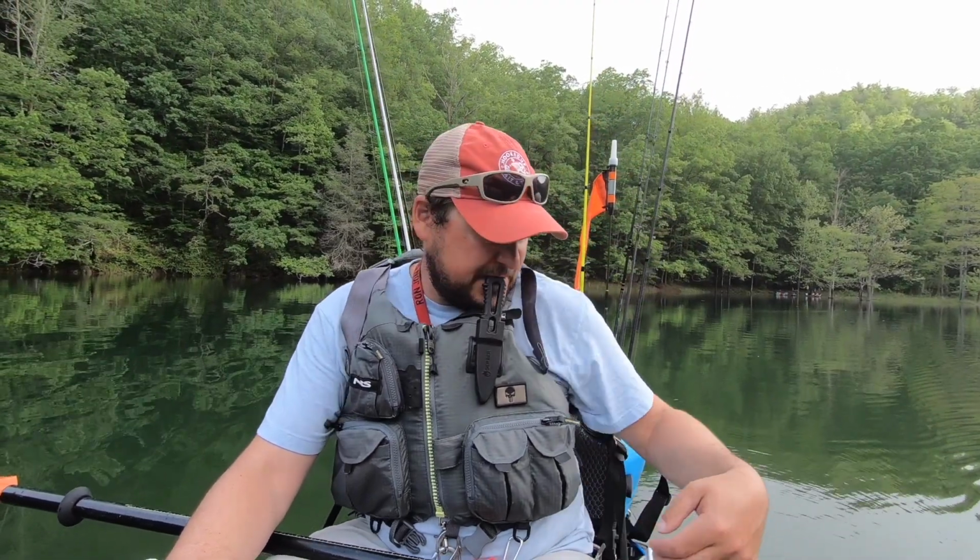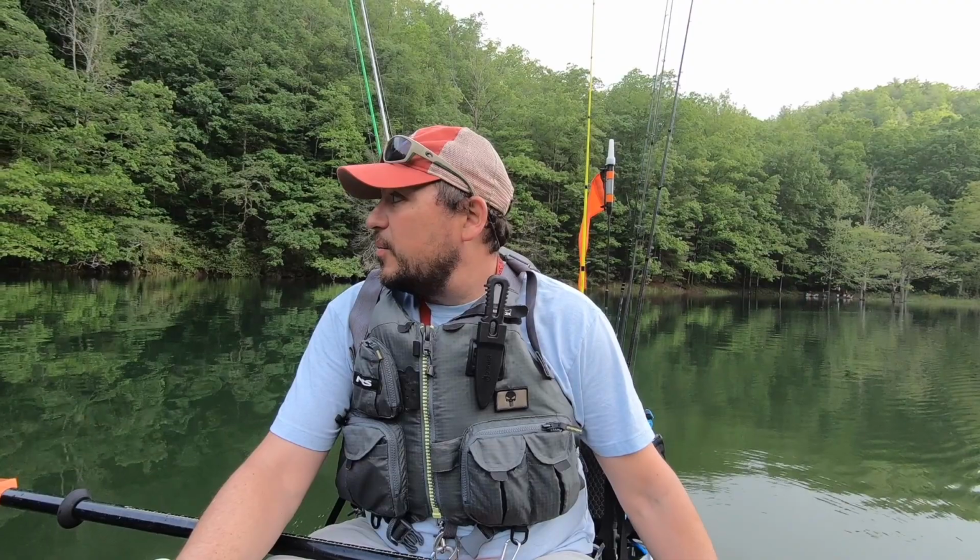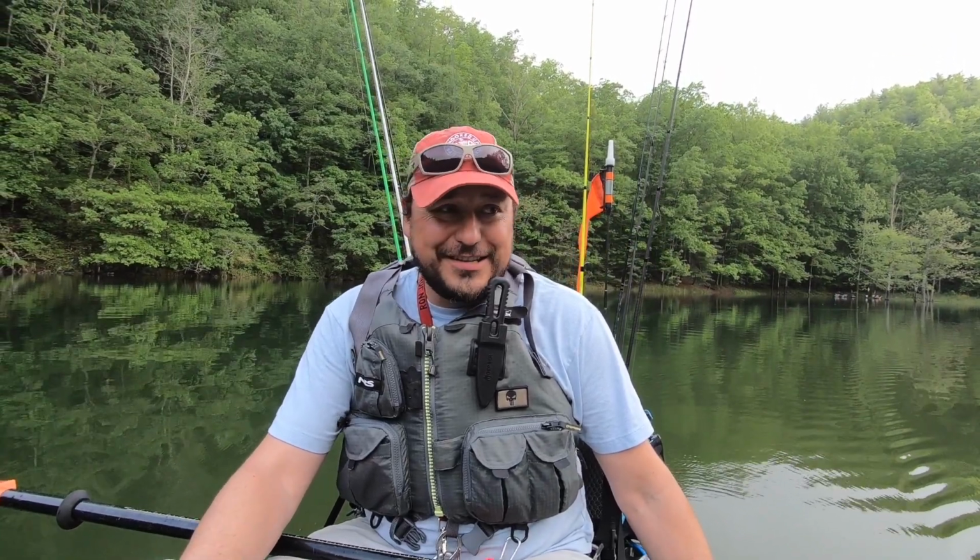Alright, Great Smoky Mountains camp and paddle for Georgia Kayak Fishing is just about over. We are packing up and heading out from Campsite 90 in the Great Smoky Mountains National Park. It's a great weekend. It rained on us. It always rains on us here, always.